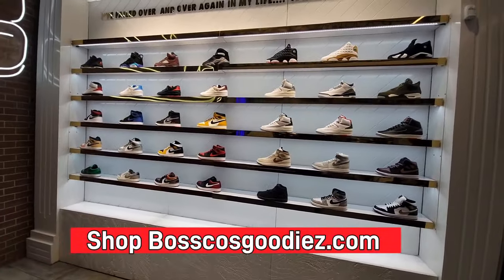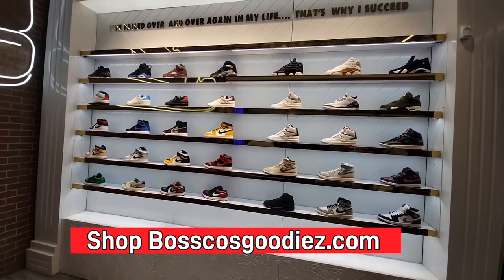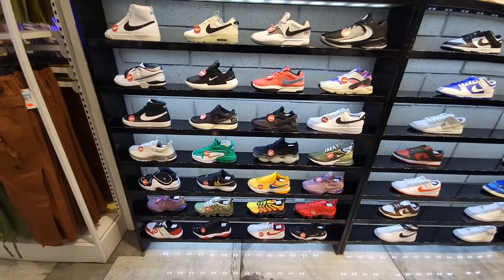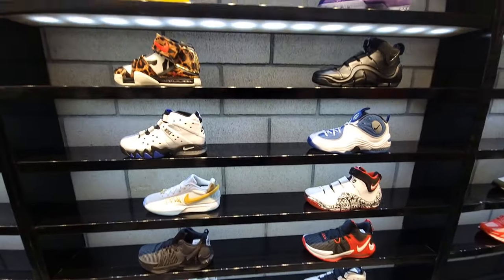Here goes the Merrill's lineup. You guys can see the difference between some of the other stores. Definitely a solid Air Jordan retro lineup right here. Same thing with the basketball section. A lot of shoes on sale here too as well. There's more of the basketball section here as well.